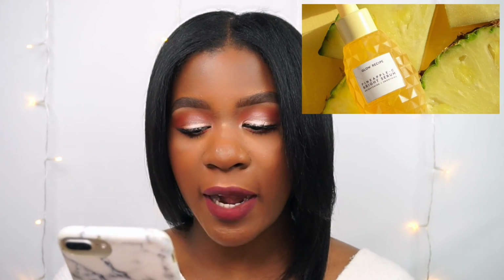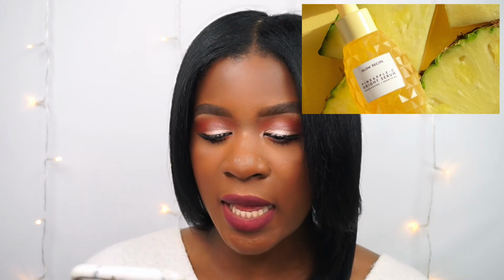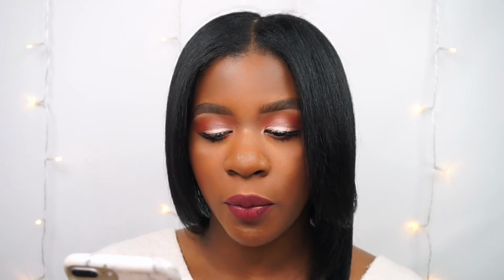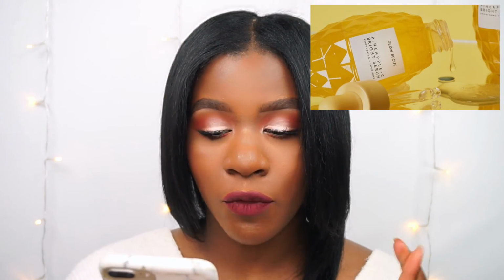All right, so last one I do have is a Glow Recipe Pineapple Seed Bright Serum. It's supposed to give you a brightening and smoothing effect on your skin, and also poreless, translucent, illuminated glass skin with brightening pineapple. So y'all, when I first saw this, I was like, you know what, I'm sold, because I love brightening effects on my skin. It also has vitamin C in it and natural AHA, and it's $49.